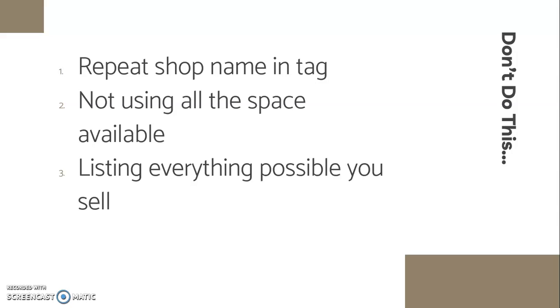So to summarize, a few things that you want to avoid. Number 1 is repeating your shop name in the tagline. And number 2 is not using all the space available. I believe that currently you have 55 characters in your tagline on Etsy. So try to use as many of those characters as possible, because you're able to put in additional keywords.